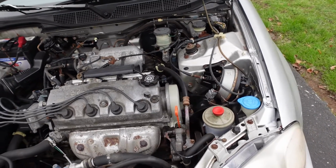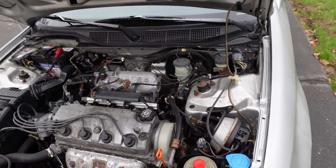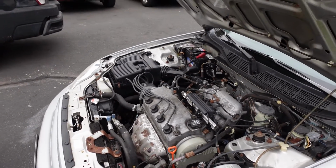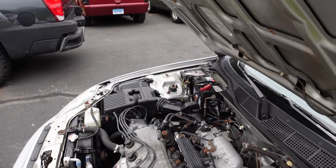Got a little power steering whine to it. I think it needs another timing belt. I think it was done at 150 and it's at 220,000. So I think I'm ready to do a timing belt on it. Just freshen everything up, you know, do all the seals in there and just make sure we clean it all up.